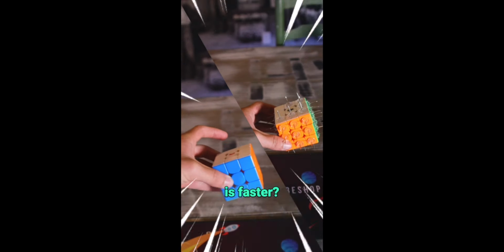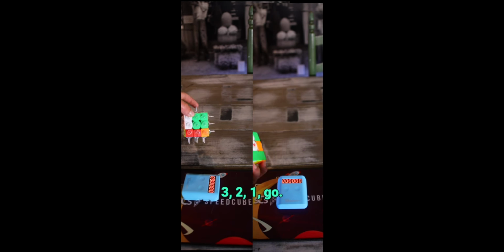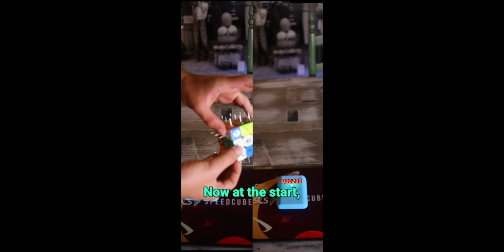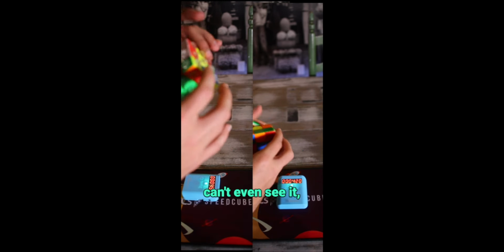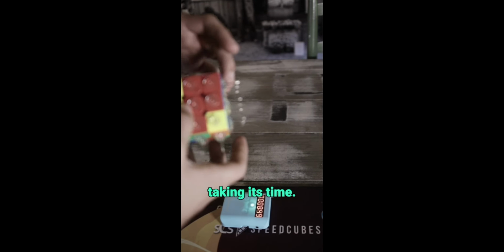Regular Rubik's Cube versus world's sharpest Rubik's Cube. Which one is faster? We're of course going to be using the wireless timer from SpeedCubeShop.com, but you probably have a good guess of who's going to win, so let me know in the comments. 3, 2, 1, go. Now at the start, the regular one is off to a horrible start because you can't even see it, but it's nowhere near as bad as the sharpest cube, which seems to be taking its time.